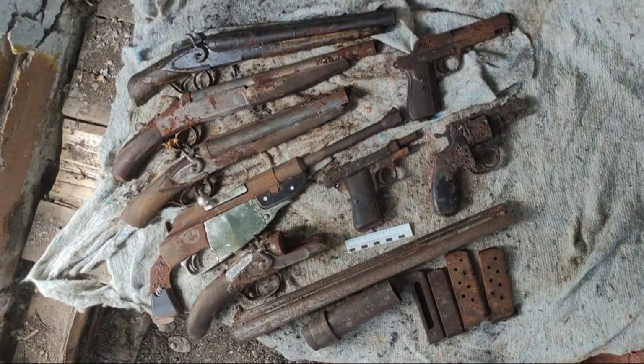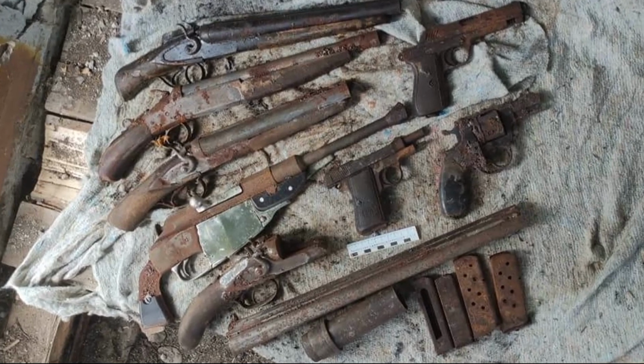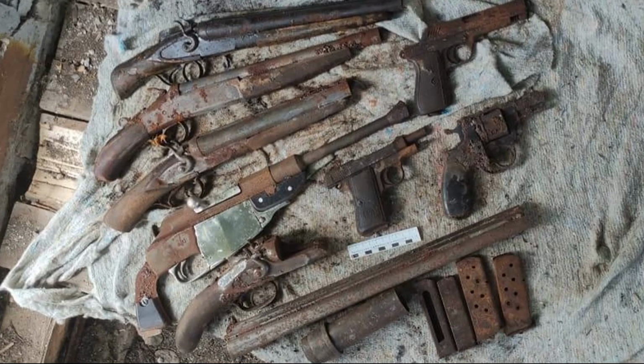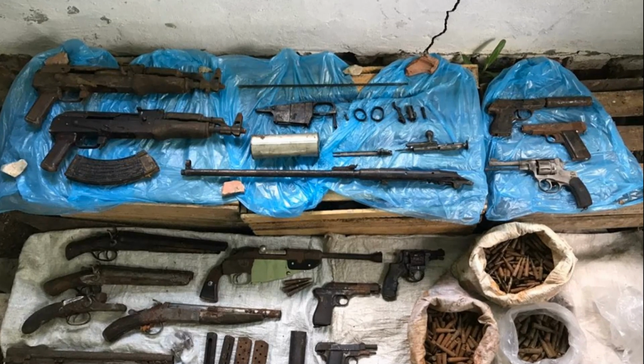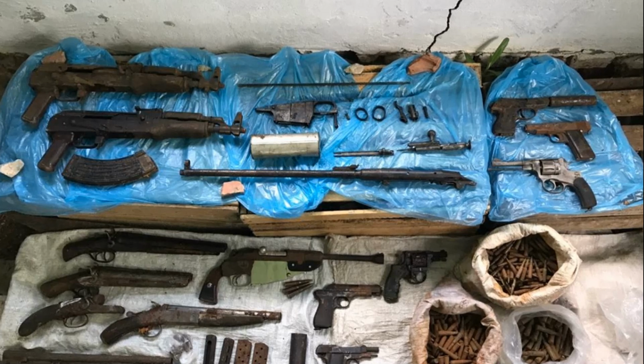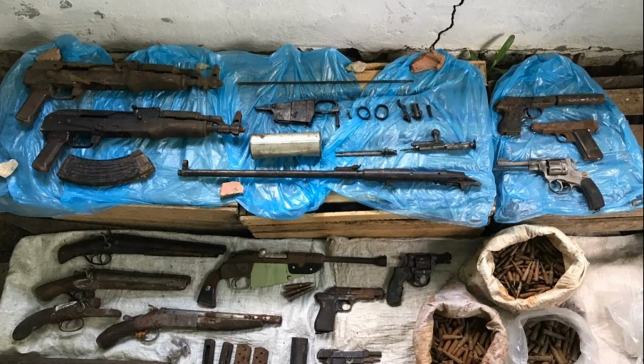There were 2 AKSU rifles, PSM pistols, Beretta, CZ, one of unknown model, a revolver and a gun, a homemade carbine, 4 handguns, main parts of a Mosin rifle, 5 pistol magazines, 2 devices for silent shooting for AK and PSM, and more than 1,200 cartridges of various calibers.